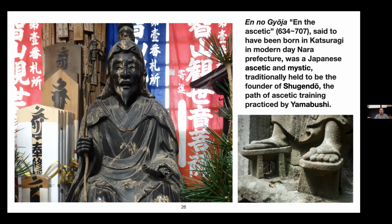And it's around this time that figures such as this smiling gentleman, known as Enno Gyoja, began to appear in the records. Enno Gyoja is said to have lived 100 years or so before Kukai was born, and he was the progenitor or the founder, if you like, of what later became called the Shugendo sect, these sects of Buddhist monks who mixed the indigenous Shinto religion with aspects of Taoism and shamanism, and had a fondness for climbing mountains and practicing strict austerities under waterfalls and such.